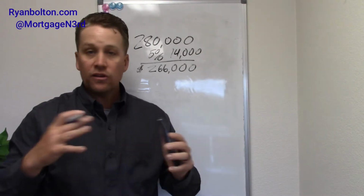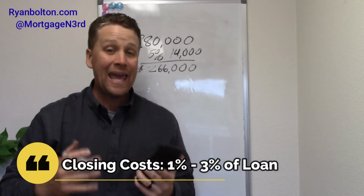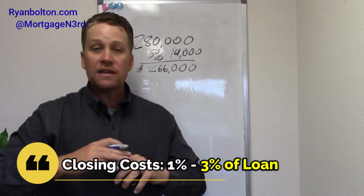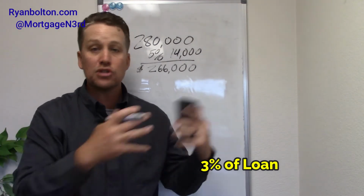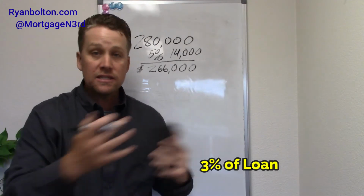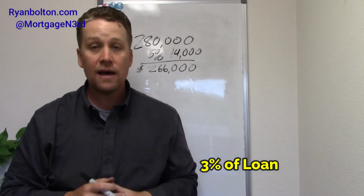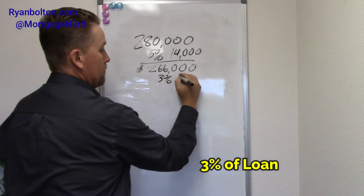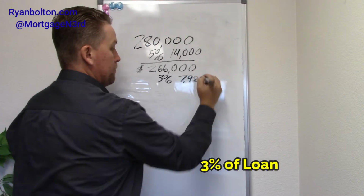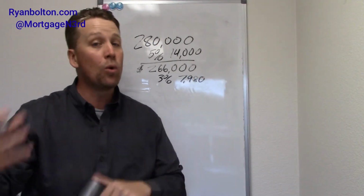So typically the closing costs can range anywhere between 1 to 3% of your loan. It can't be more than 3%. No matter the name or whatever it's called, can't be more than 3%. So we're going to use that number just to play these numbers out. In this scenario, a $266,000 loan, 3% is $7,980. Now I'm not saying every loan at $266,000 will be that cost, it just can't be more than that particular number.